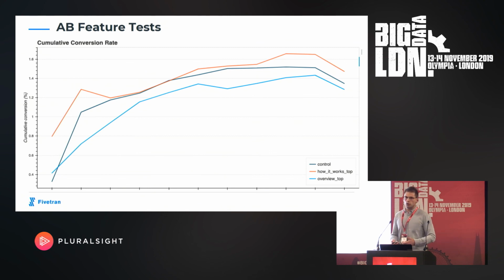Of course, we're going to continue to work on this and make things a lot better and a lot faster.